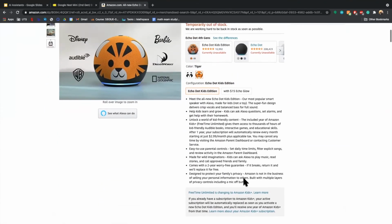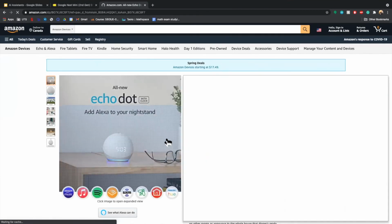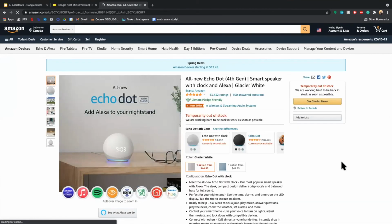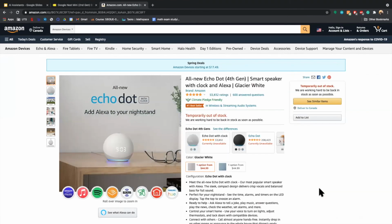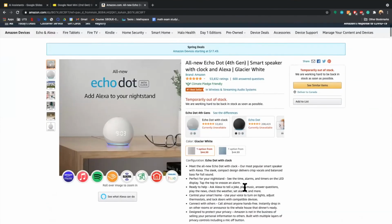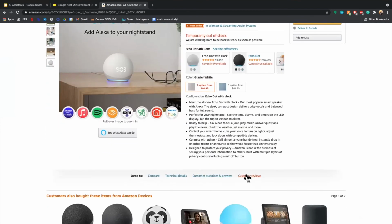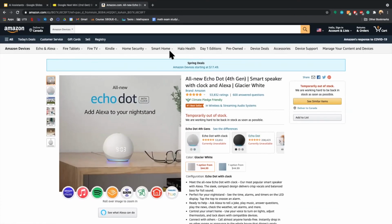You can look and read different information about it, and then there's different options as well. You can see related products. And this one even says the time on it, which is cool. And you can just read the different things that it provides and see customer reviews as well by going here. And then you would just add it to your cart when it's in stock. So next I will be going over how to activate Siri on a Mac computer.